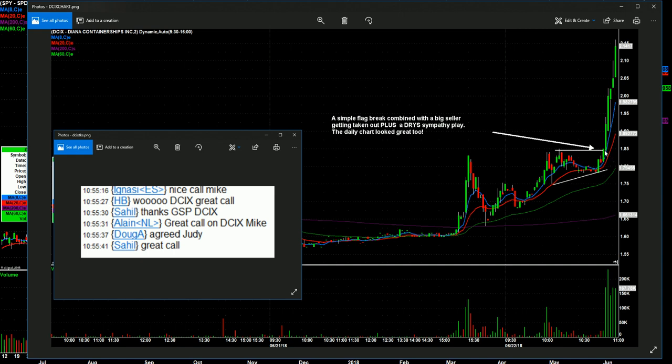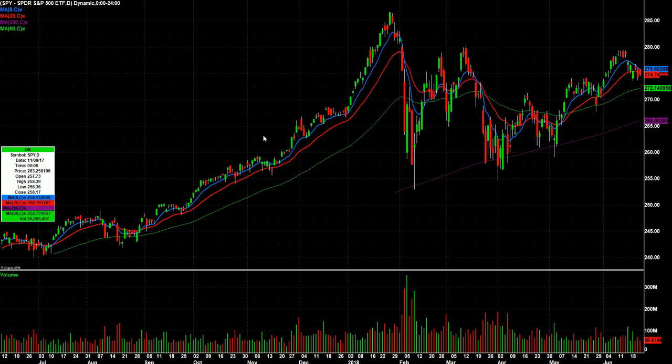Right after it took out that 1.85 seller, it ended up going to 2.16, which, as a day trader, you understand. Look at the volume. Plenty of liquidity. And a nice percentage move. As a day trader, you understand that from 1.85 to 2.16, there is a lot of money to be made. And I threw in a screenshot just to prove I'm not making this up. People in the room are actually trading our ideas and making money.